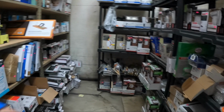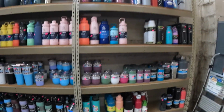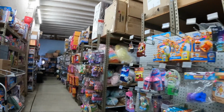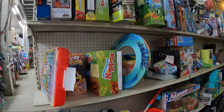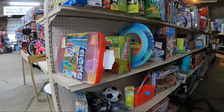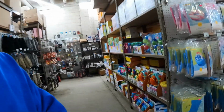Back corner, kind of like our little hardware area, a lot of Delta. This right here is all of our cups. So your Zak cups, Zulu, mugs. We run stuff across the tops. So it just gives you an idea of this side of the warehouse. I mean, we just have thousands and thousands of items on standby in the warehouse at this point. Back here is kind of like our clearance section, where it's damaged packaging, but it might be complete, or it might be missing an item or something like that.